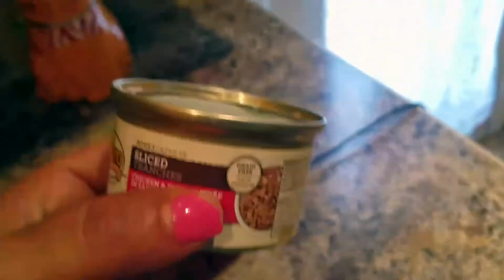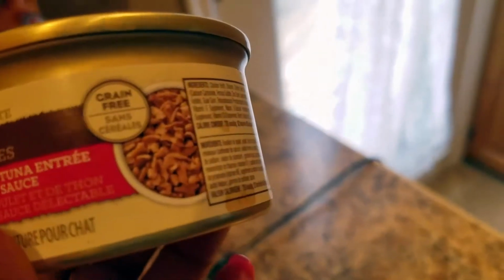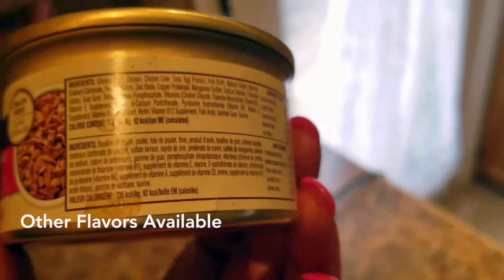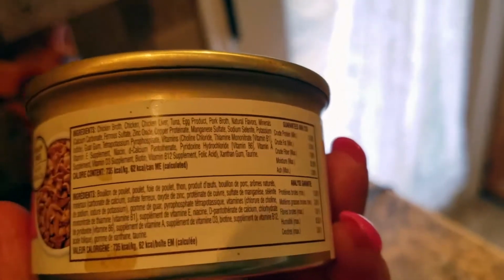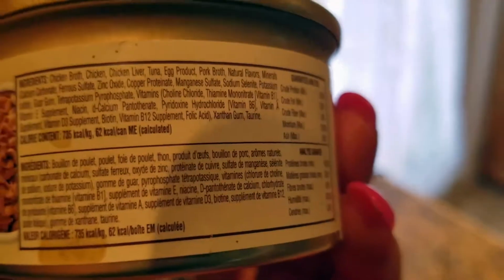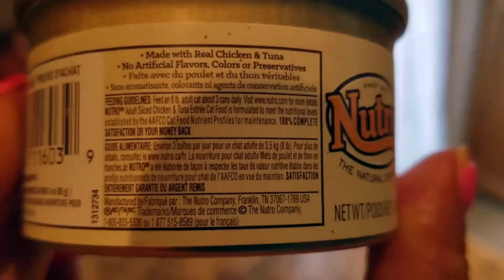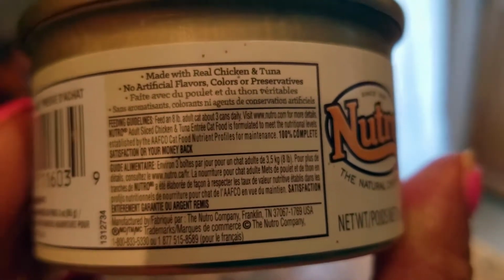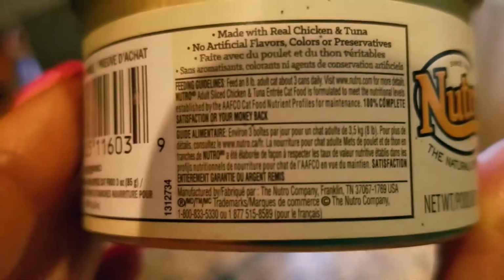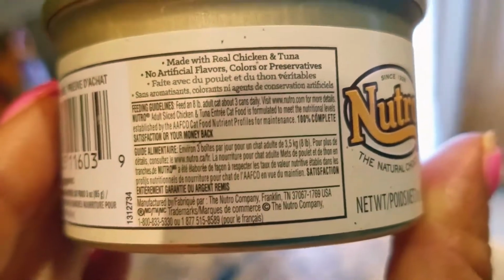Okay. So it comes in different flavors. This one is the chicken and tuna, and then they also have a turkey one, which my friend suggested I give her at night because turkey makes you sleepy. So she's like, try it at night. That's what I do for my cat. The feeding guidelines: feed an 8-pound adult cat about 3 cans daily. Visit NUTRO.com for more details.